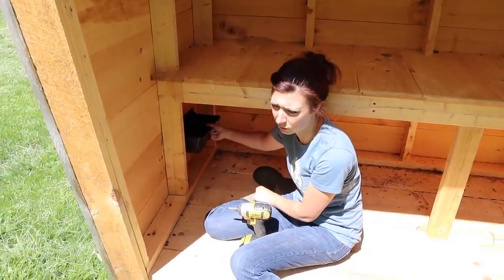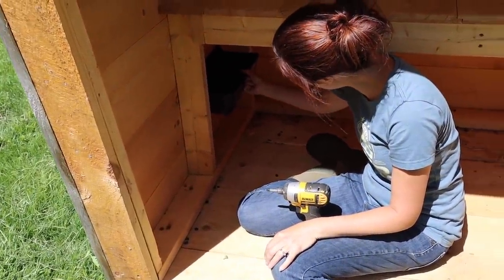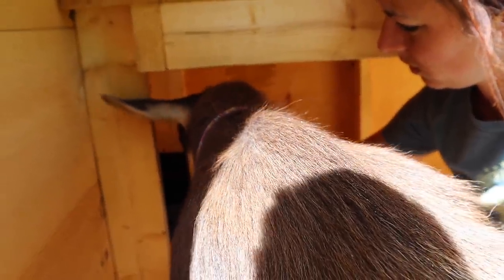Try it out. Where'd she go? Come here. That's probably good, huh? I think it's good, and they won't be able to poop in it as easily if it's under there. I'll just have to bring it in a scoop. Put your head in there.